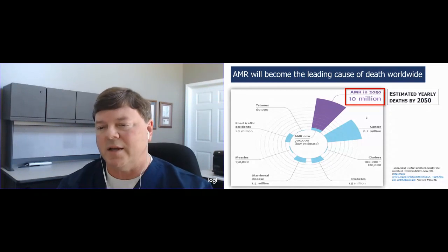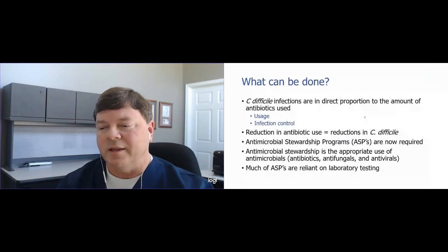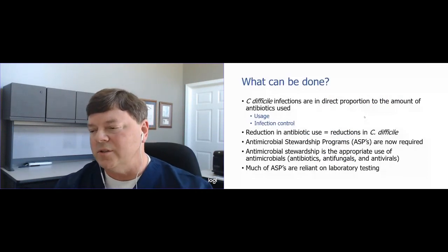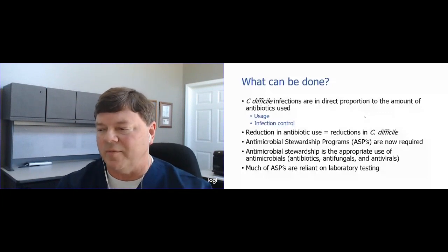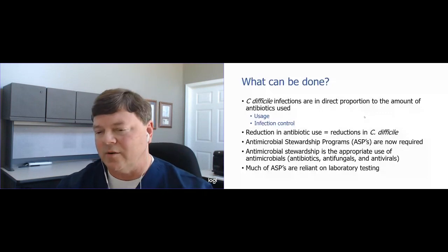Now, part of this also in Clostridium difficile, there's that small component of infection control, because these are spores. These can be passed to other people. So that's the second part of it. But basically, in a very simplistic way, reduction in antibiotic use will equal a reduction in C. difficile infections. And a lot of the ways we do that is through the use of antimicrobial stewardship programs, okay? We are now required to have these in hospitals as a condition for participation. It's a Joint Commission type thing, where we actually do a better job of managing the use of these antimicrobials.